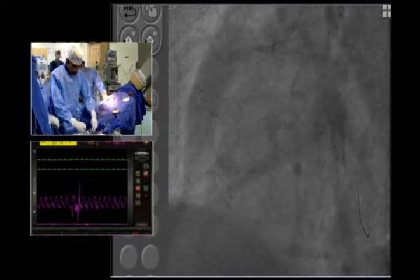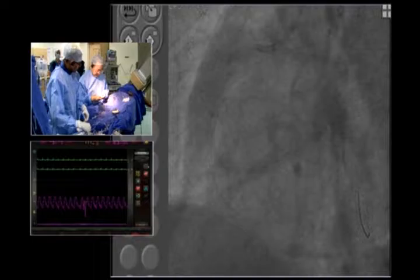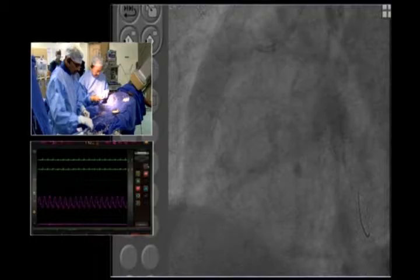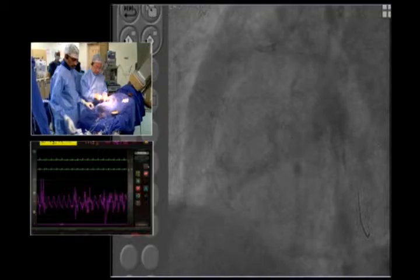Okay, can I take IVUS? Anyway, at this moment, there is no EKG change. Yes, there's still a lot of attenuated plaque. We'll do IVUS to show the expansion of the long stent. Yes, they're doing an IVUS now.